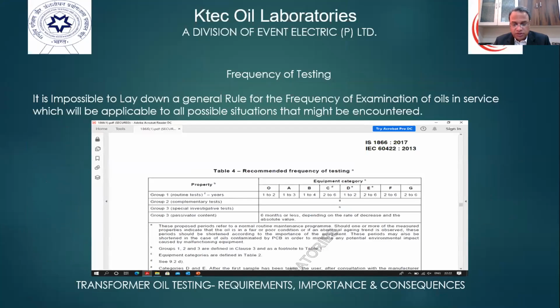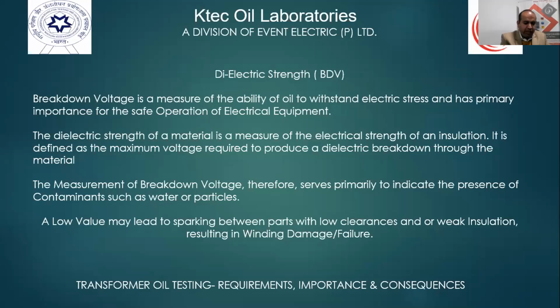So now, Mohitji, I would request you to take us through different kinds of tests on the oil, including their purpose, what is the process, and what should be the expected outcome. Okay, so there are various parameters. There are around 10 to 15 parameters we need to test on a transformer oil. Due to time limitations and the scope of the testing, it is very huge. So we'll be discussing some of the main parameters.